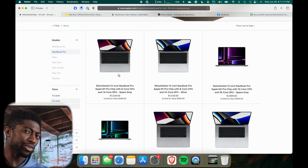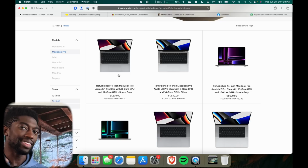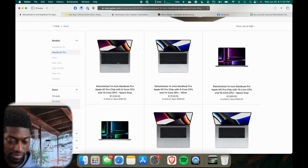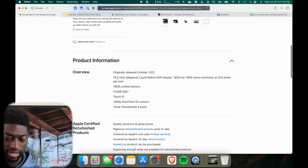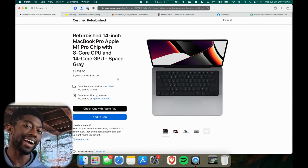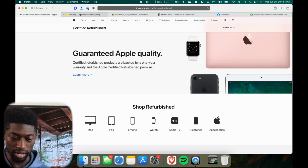But once again, with Apple, you're getting closer to the source. You're getting a more true-to-new product whenever you buy refurbished from them, and you also get a 1-year warranty and have the ability to add AppleCare. So that is the incentive and the reason for the higher prices of going with Apple refurbished. But as you can see here, this first 14 inch is $1539. If I were to click on it, it tells me that I can pay through Apple Pay, how fast I can get it, the specs and whatnot. And pretty much, once again, this is a brand new machine. I highly recommend people look at the refurbished Apple products.